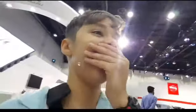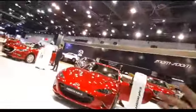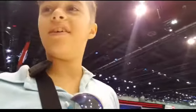Oh my god, I would love one. You know what? No matter what they say, people say that this is a hairdresser's car. No, this thing, especially with the hard top, it looks just amazing with the hard top. Oh, amazing. It's such a fun car as well.